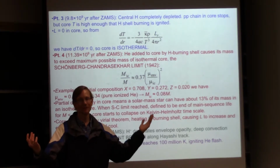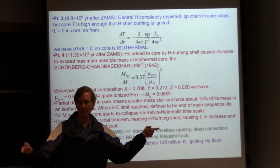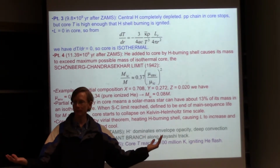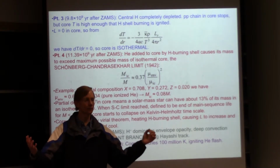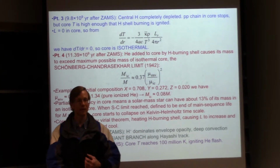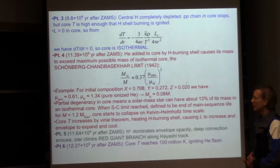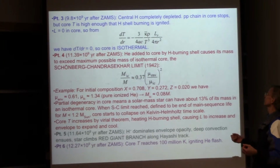Describe it. It's the same in every direction. It's isotropic. The radiation field is isotropic because the core is isothermal. So the luminosity is 0 because, oh my God, it's really bright in every direction, but there's no net flow of energy. The luminosity is the net flow of energy outwards. So L is 0 is completely compatible.